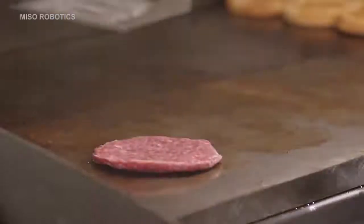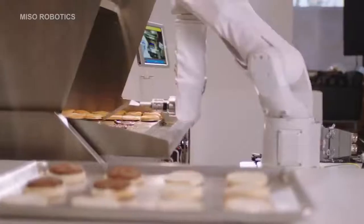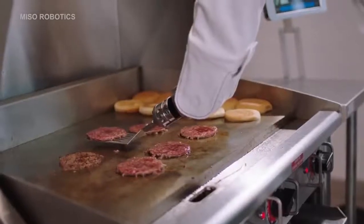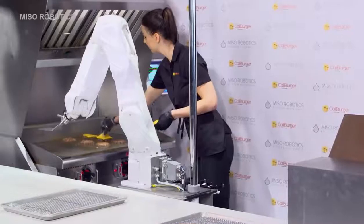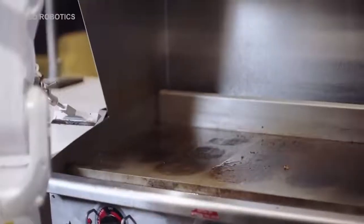It knows when patties are placed on the grill by a human and will monitor each patty as they cook. Flippy will also switch utensils by itself, using a separate spatula when it comes to flipping the burger on the raw meat side, and another spatula for the cooked meat side. And it can also clean the grill.